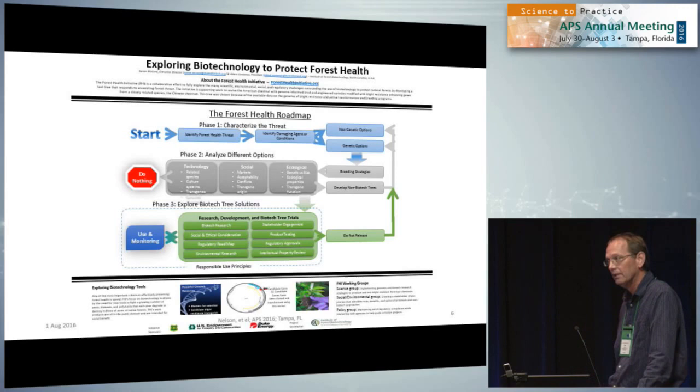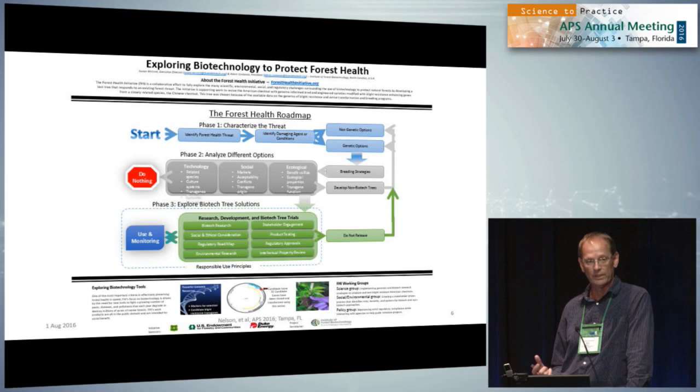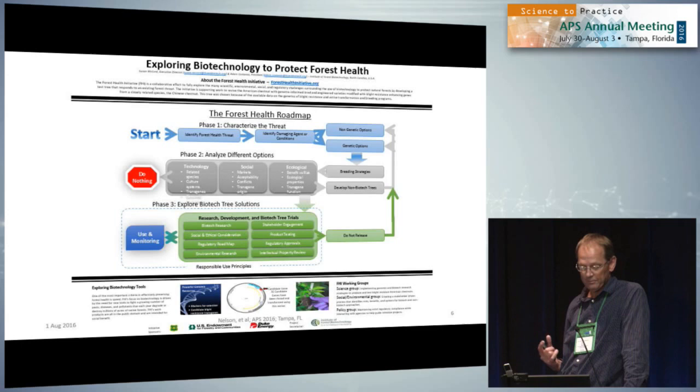On the social, environmental, regulatory, legal side of the project, and also working with the biological team, that group developed a roadmap to forest health. This is on the Forest Health Initiative website, but it is a roadmap that takes one through the process of understanding and recognizing pest or pathogen threat, analyzing what options are available to develop host resistance to combat that threat. And that analysis is done with a technological, ecological, and social framework.